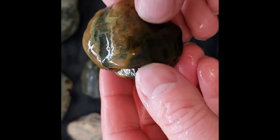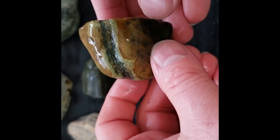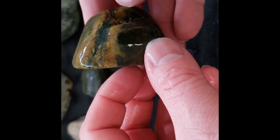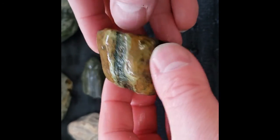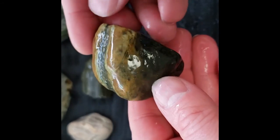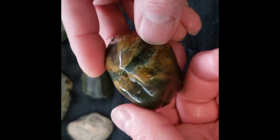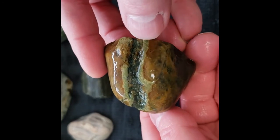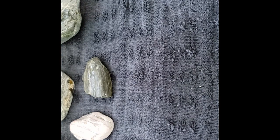This is definitely an interesting rock. Again, one of these things where I have no idea what it is, but the banding running through it with the quartz. I just saw that and thought it was pretty cool because you don't see that every day. Just the different colors. Might polish up real cool. So yeah, decided to bring that home.